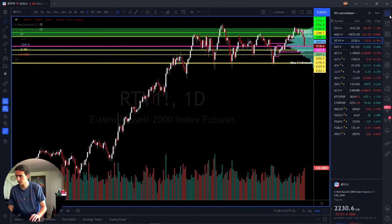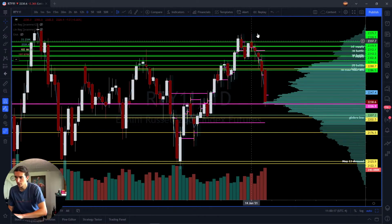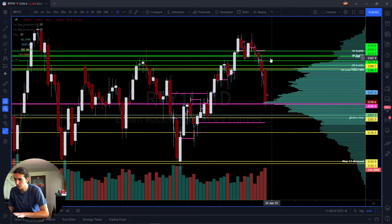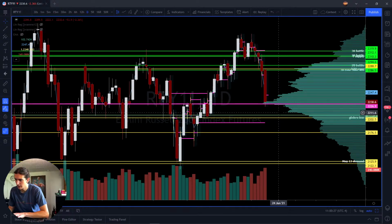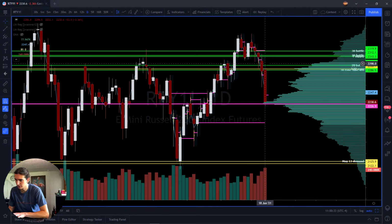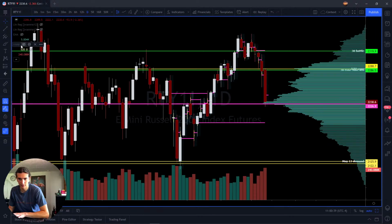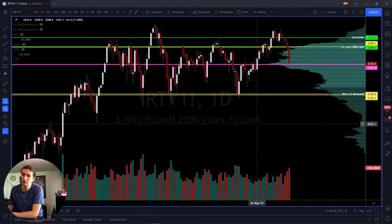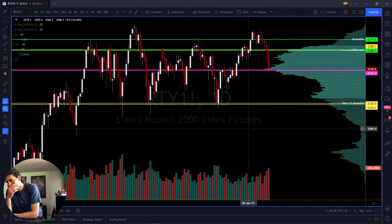That's something I'm trying to do as well. So what we're gonna do is remove a lot of these lines, because these are a lot of 30-minute zones that I had going last week and the previous weeks. So I'm actually gonna get rid of all of these. I'm also gonna get rid of that VWAP and get rid of this. Okay, so Russell in the daily chart, you can clearly see that it's in a trading range. On the daily chart, I would say there's nothing indicating to buy this at all. In fact, it's bearish. That's what you can get out of just looking at this.